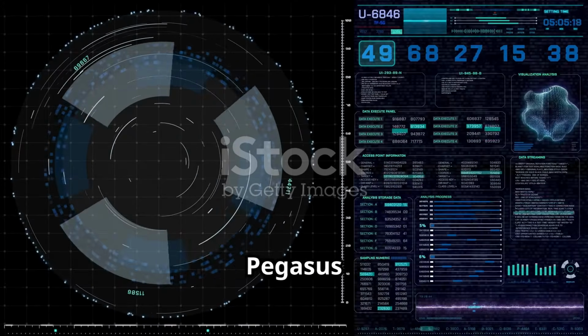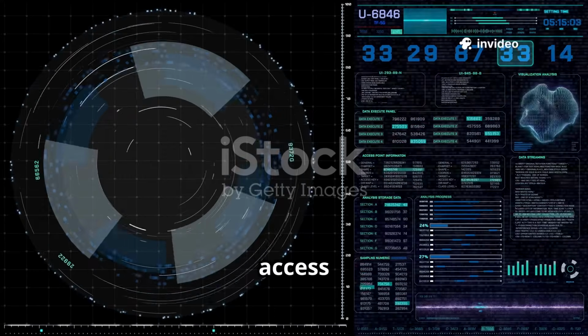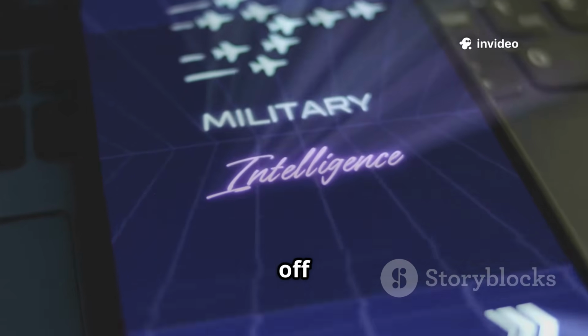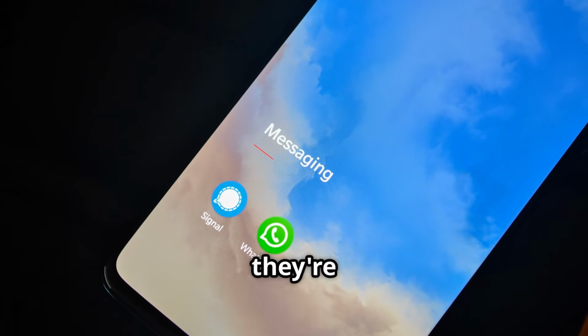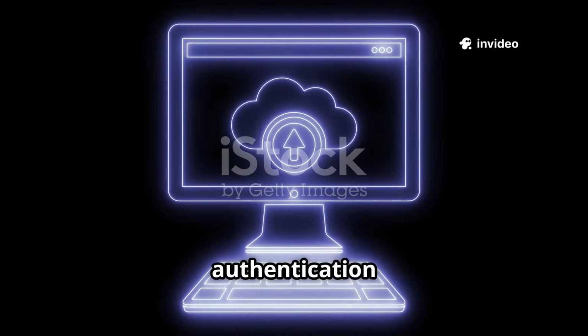Once embedded, Pegasus operates at the firmware level, granting attackers God mode access. They can remotely activate cameras and microphones even when the phone appears off, using dark mode techniques that leave no LED indicator. Intercept end-to-end encrypted Signal and Telegram messages before they're encrypted, and clone entire cloud backups by stealing authentication tokens.